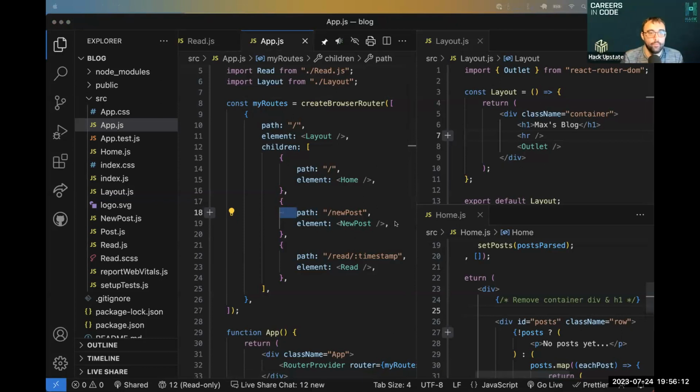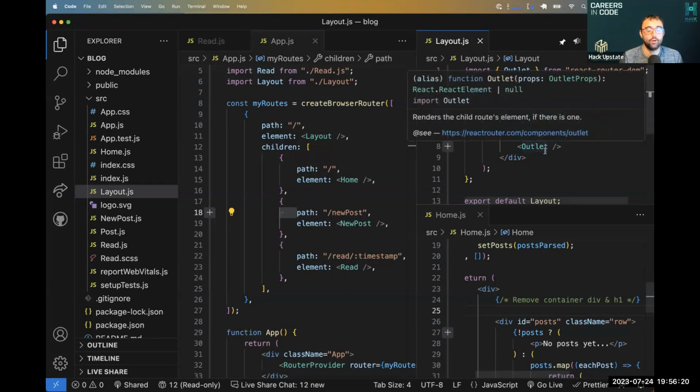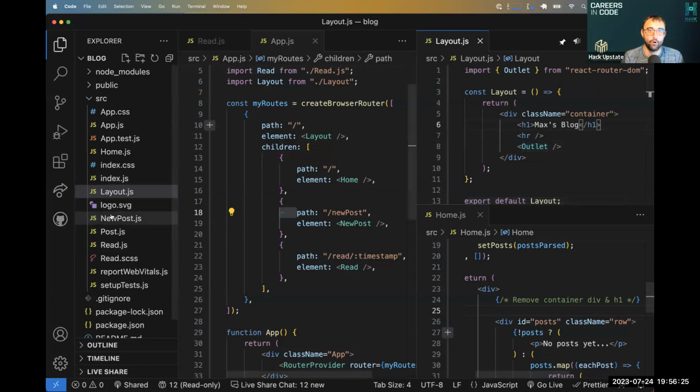All right, why did we do all of this work? This allows us to be able to put something like a nav bar right here. And because we know components can go in other components, we could make a navbar component. We could import that component right here, and we could put it as part of our layout. Now, if we had that navbar up here, that navbar would show up on every page.